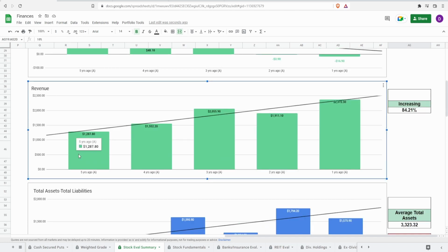Now looking at the revenue, we got 5 years ago of $1.3 billion to 1 year ago, guys, of $2.4 billion. Increase of 84.21%. Okay, it's actually not too bad. On top of that, this graph looks really good. From 5 years ago to 3 years ago, consistently increasing. They dipped 2 years ago to $1.9 billion, probably because of COVID, so perfectly understandable. I'm going to pretty much ignore it. And then 1 year ago, they made $2.4 billion.